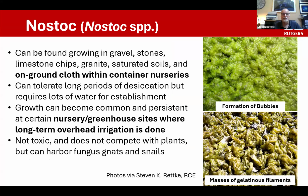All right, there's a couple of close-ups of them. They do form initially these types of bubbles, these filament bubbles. You can distinguish that from, for example, a moss or other algae, which don't have that. They're more of a smoother texture, whereas this nostoc has this bubbling, three-dimensional look to it. And then at the bottom, you see these masses of gelatinous filaments. It's really quite interesting to look at.